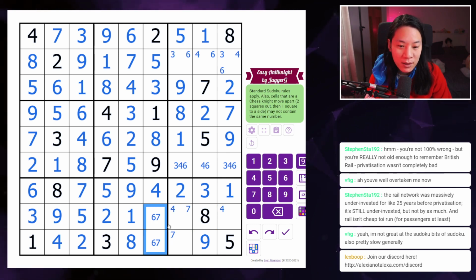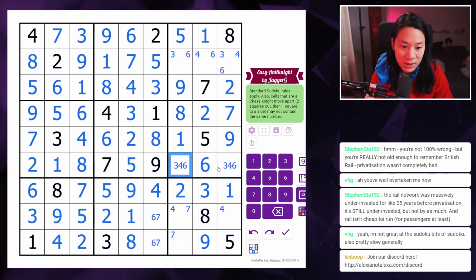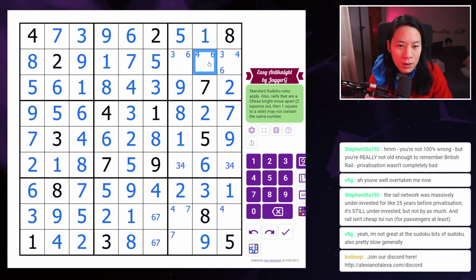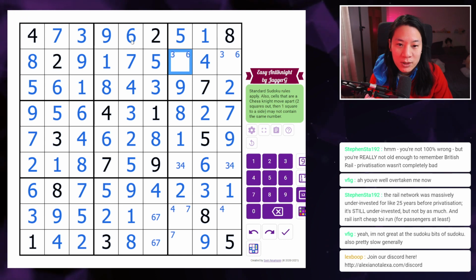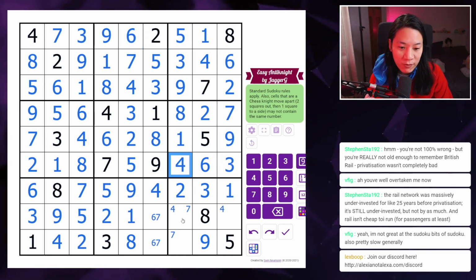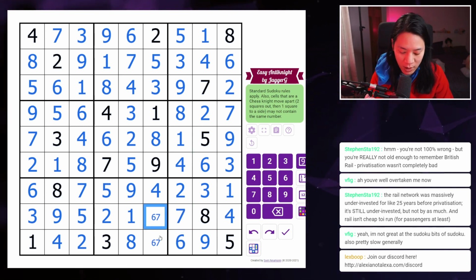Right. I'm missing something here. This is now, okay, that 4 unlocks the 6. So 3 and 4. So that's a 4 now. So it leaves 3 and 6. Something is going to unlock these and I'm not seeing it. I'm trying to see. There we go. That 6 unlocks the 3 and 6. So that means 3 and 4 are there. So that's a 4 and these are 7 and 6. Which that 6 unlocks. Okay, 6 and 7.